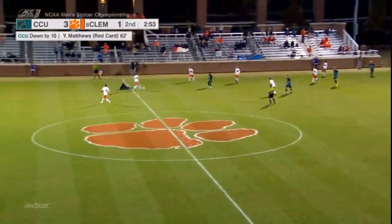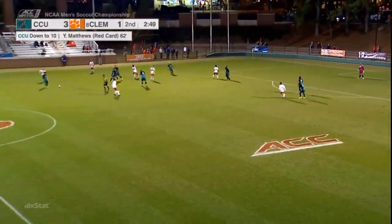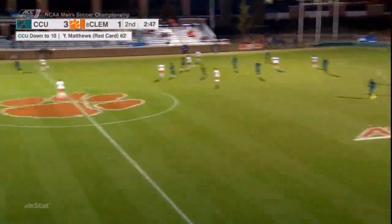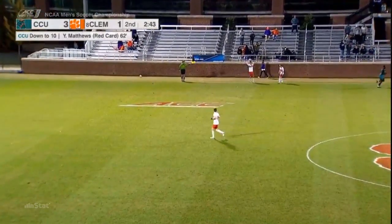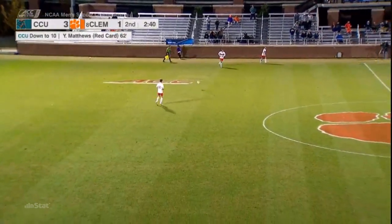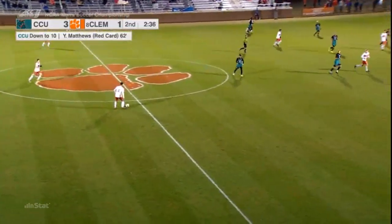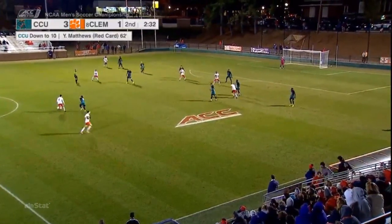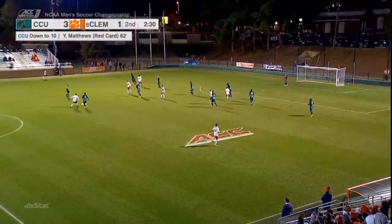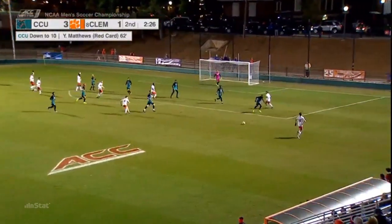2:55 and counting. If Clemson's going to pull off anything spectacular, they're going to have to do it here quickly. Although Coastal will just shoot it right back into the Clemson zone, and Clemson will have to be forced with a quick throw in. Coastal playing a man down, but they have defended this 3-1 lead very, very well.